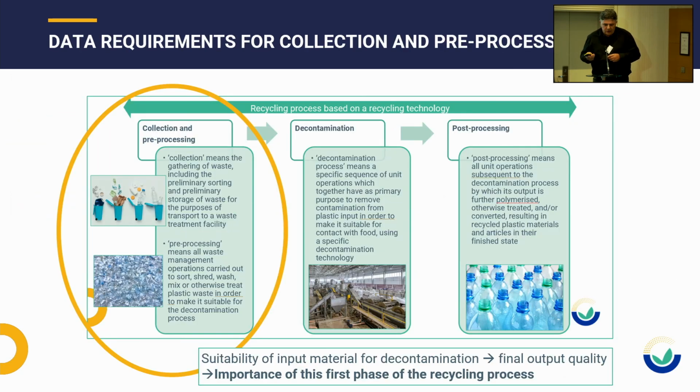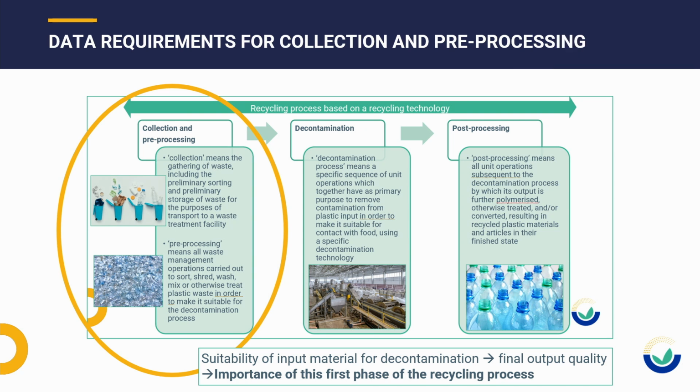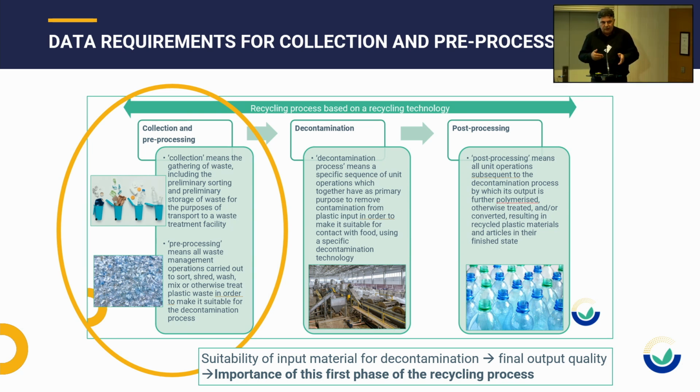So let's go to collection and pre-processing. I think you more or less heard what it is. Anyway, it is the gathering of the waste, including any sorting at this stage. And then pre-processing is all waste management operations following, so sorting, grinding, and so on, washing. Now, the thing that we need to remember is that the suitability of the input material will affect the final output quality. Okay, this has already been mentioned, I think, by Eugenia. So this is an important first phase.